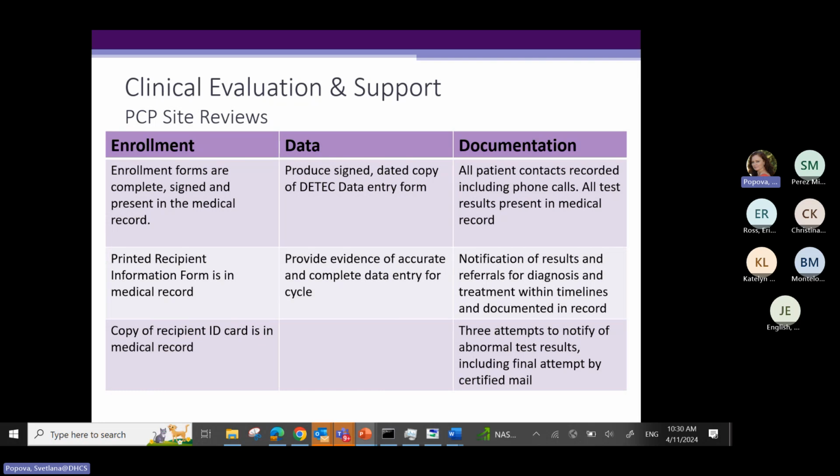And the clinic has to provide evidence of accurate and complete data entry for each cycle. And in the documentation in the medical records, we have the notification of the results and referral for diagnostic and treatment within the timeliness and documented in the records.